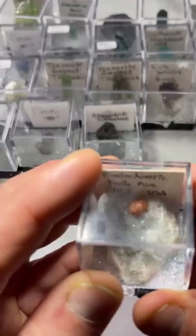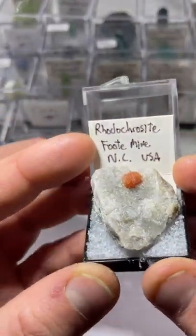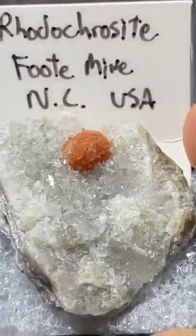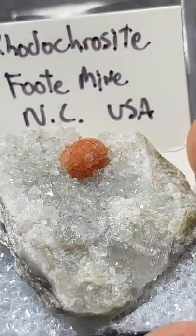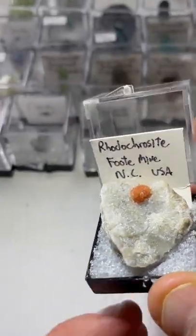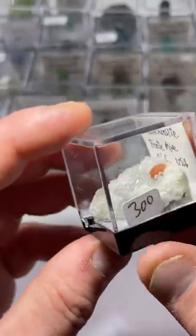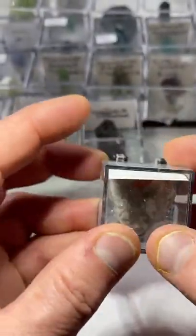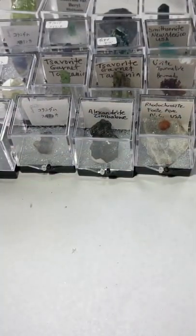Here's another really awesome North Carolina box. North Carolina rhodochrosite, Foote mine. Look, it's got this little sparkly bowl, crazy little habit going on with its little quartz crystals in there. It's just cute North Carolina stuff. Super weird locality. We got 300 on that. We'll take 250. Rhodochrosite, Foote mine. It's a nice little thumbnail there. Beaut! I know. It's so awesome.